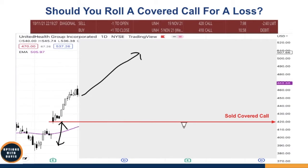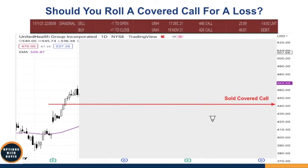So the next thing I need to do is to decide on the roll. At this point in time, I decided to do a roll from 420 to 440. So you can see that is a 20 points roll, but then I took a loss of roughly $15 in debit, right? So why did I do this?